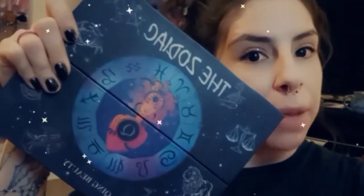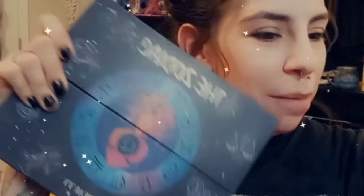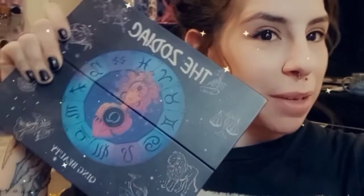So today we are doing a makeup look from the Zodiac palette from, I'm going to butcher this, Qing Beauty. It's Qing Beauty. And I love this eyeshadow palette. I forgot I even had it. And yeah, so anyways, if you are interested in seeing what we come up with, just keep watching.